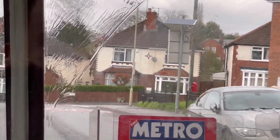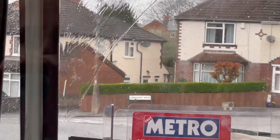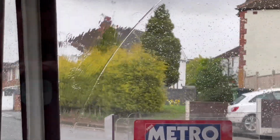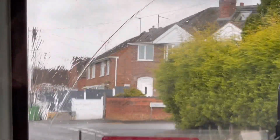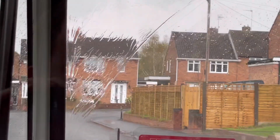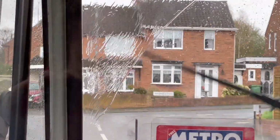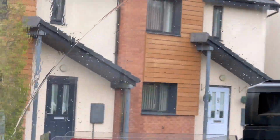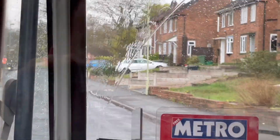So anyway, here we go. We're now coming towards the Hawbush area on the 25 route. So I'll be coming by the One Stop, which is over at Hawbush, and once we get to the One Stop, we'll turn right onto Swan Lane, and then we'll turn left onto the Hawbush Road and go along the Hawbush Estate. And once we get to the top of Hawbush Road, we will then turn right.